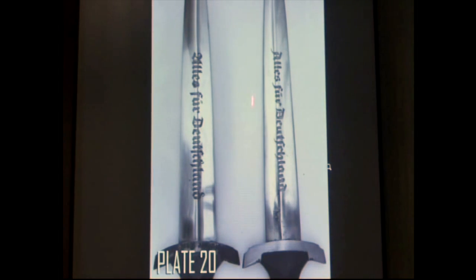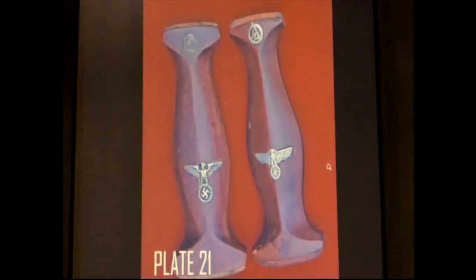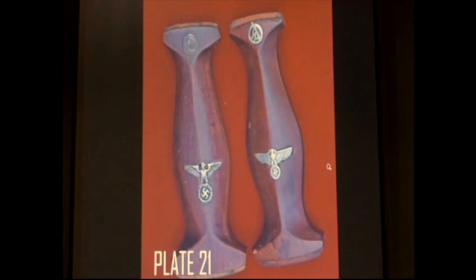There you can see what the early small A font looked like, and this is the standard font that they adopted. I don't know why they changed. It probably was some bitching from an etcher. Okay, next slide.